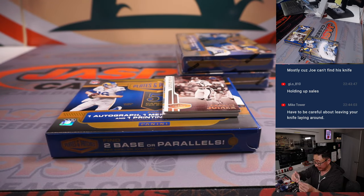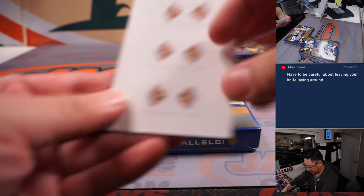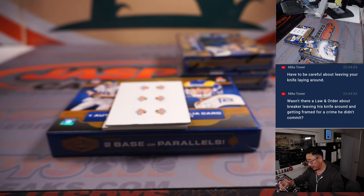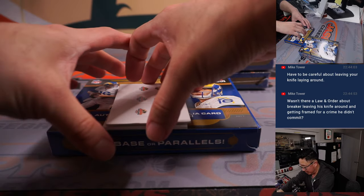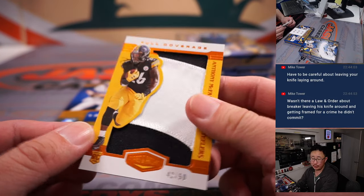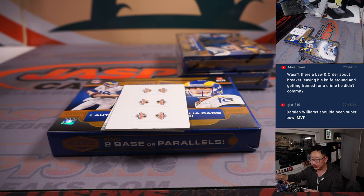38 out of 60, Travis Kelce scored a touchdown today. All right, let's use this card here to slow play some of these hits. Charlie Joyner, 38 out of 70. That's a Charger, also for the AFC West for Craig. That's Last Spot Mojo. And then we got full coverage. 42 out of 50, Anthony McFarland Jr., Steelers. That's going to be AFC North, Simon.